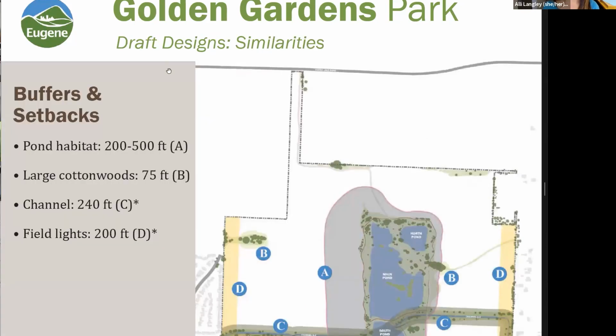Let's see, so here we have more around the buffers and setbacks. I want to note that the current park has about 60 acres of managed natural area, and that includes the ponds, the channel, and the trails. You could increase that to 70 acres if you included this southeast corner that is planned for the neighborhood park. And the park has about 140 acres or so of agricultural surrounding ag land.